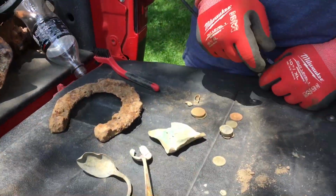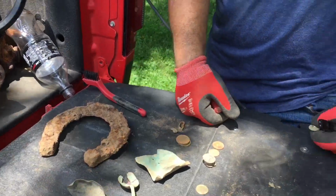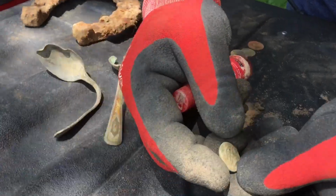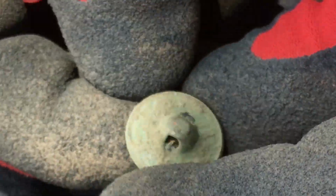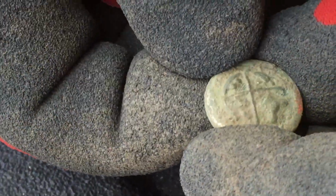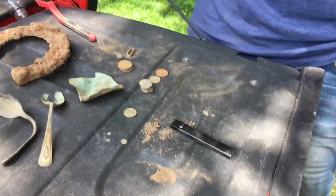How much clad did you have yesterday? Oh my God, I had like $10 in clad. I forgot about this guy. This is my two piece button here. That's beautiful. Still need to clean up and figure out what's going on there, the picture on the front. It doesn't look like the golf club one I had.